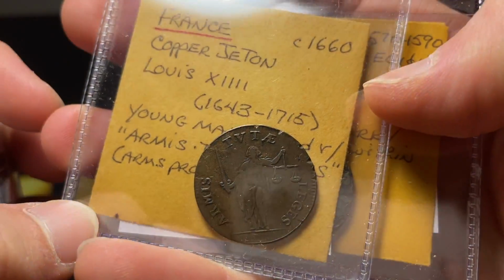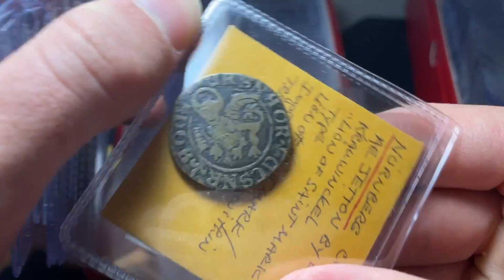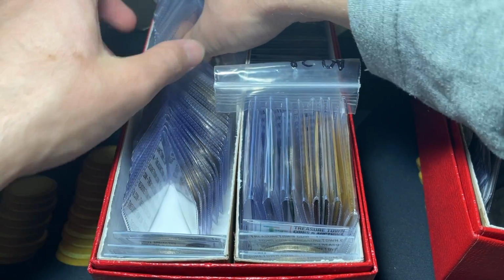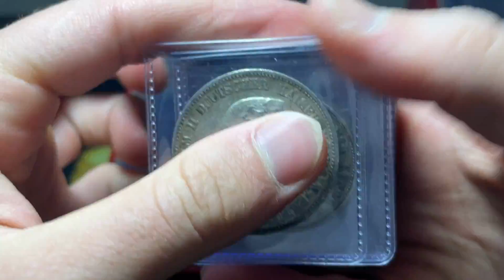Around 1660 from Louis the 14th, and then a nice line of St. Mark, late 1500s German jeton as well. So continuing the crazy material. Let's shift over, though. I do have a fair amount of really nice world stuff that I'm excited to show you, and I just don't want to have these spill out and go all over the place.